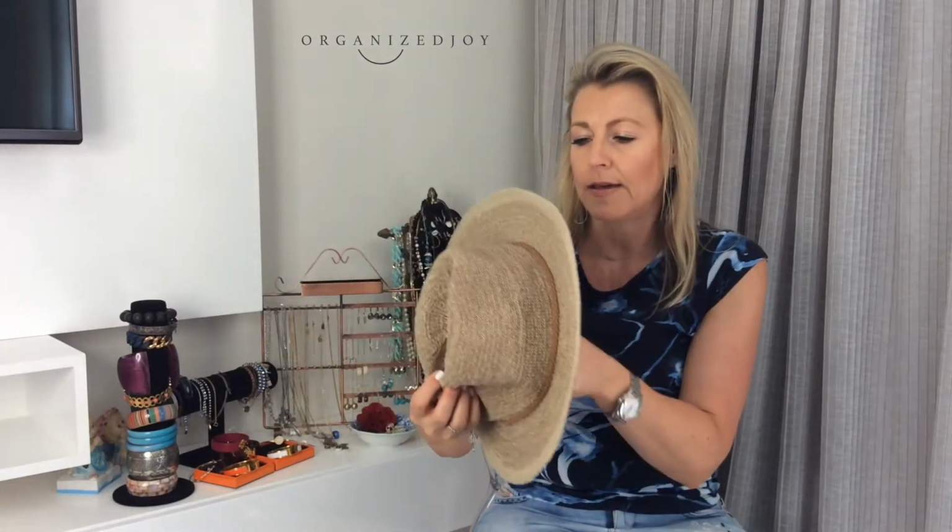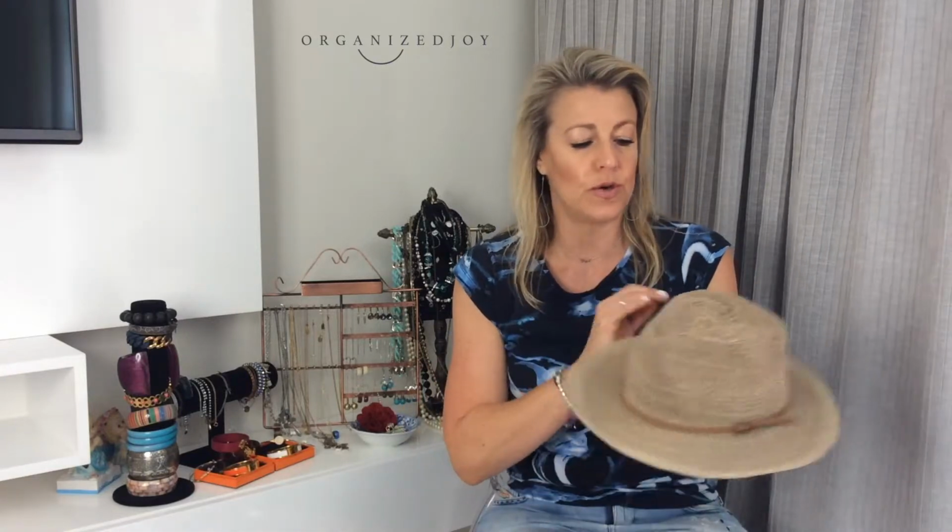Then a really good casual hat is also always a good thing to have. I have a brown one, I also have a grey one. That's for the good summer times to keep the sun off your face.